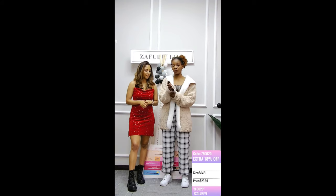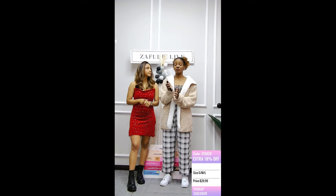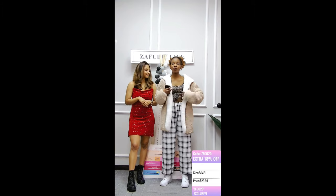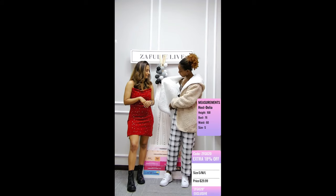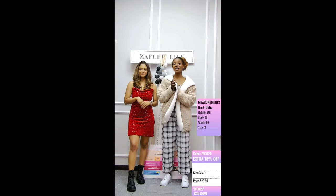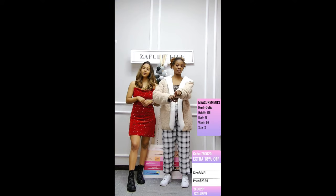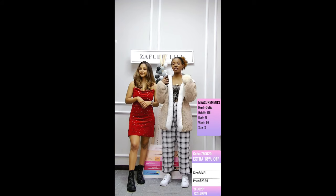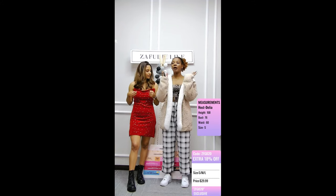It's cotton polyester. It's really great for winter, also for autumn and spring. But I think winter is the best option because it's really, really warm, even if it's open right here. The inside part is cotton. And the good thing about this one is you can wear it the other way. The color on the outside is apricot, but you can put it on the other side for the white one. I'm going to show you later.